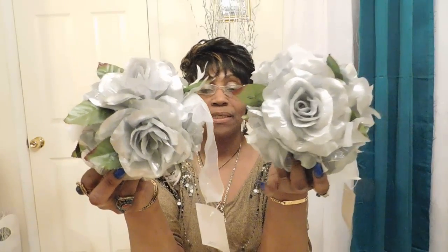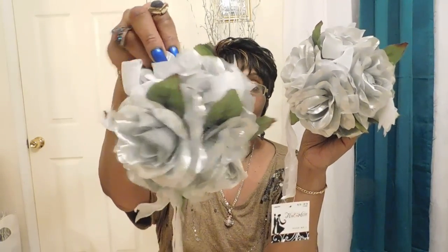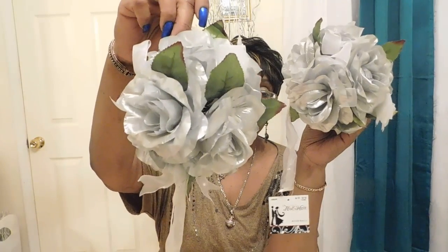I did Hobby Lobby already, but here goes some more stuff from Hobby Lobby. Remember these? I got these in gold, and I went into Hobby Lobby and saw them in silver. So you know, I had to. I just had to get it, right? Because it goes perfect with my silver and gold theme that I'm going to be doing. So these were $9.99 each. Just a bunch of flowers, a ball. See that? Absolutely gorgeous, right? So that was from Hobby Lobby.